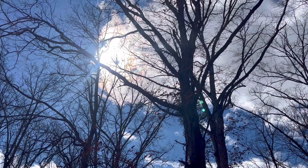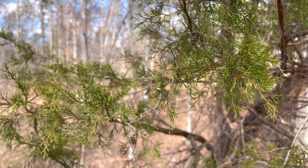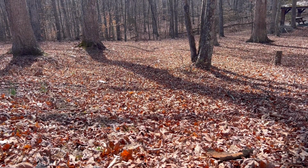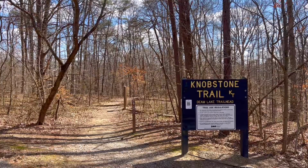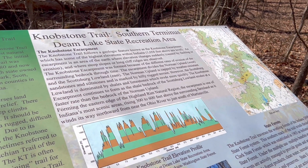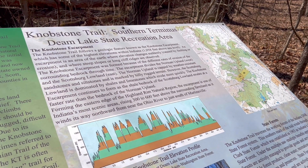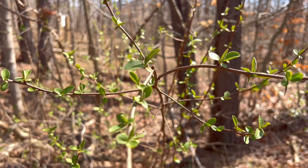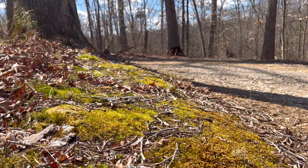It's been a few months that I've been preparing to thru-hike the Appalachian Trail, and now the time is getting closer and closer. For the next 4 days, I'm hiking the 45-mile Knobstone Trail in southern Indiana to test my gear, build muscle and skill, and make sure I really want to commit to living this way for months on end.